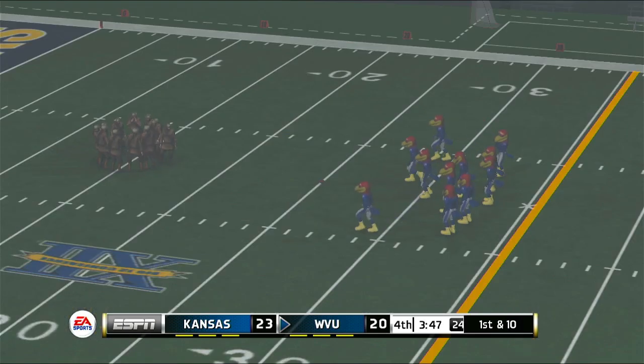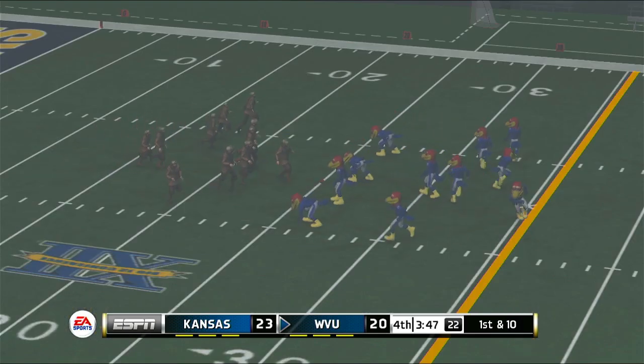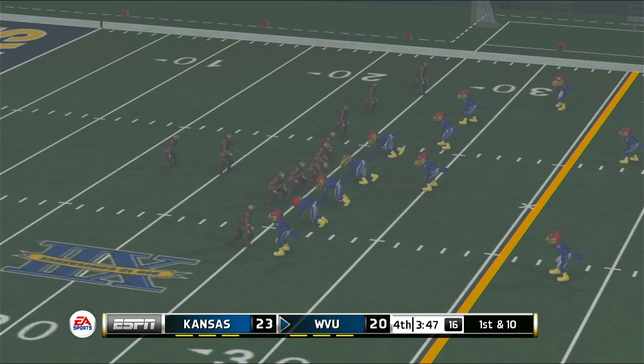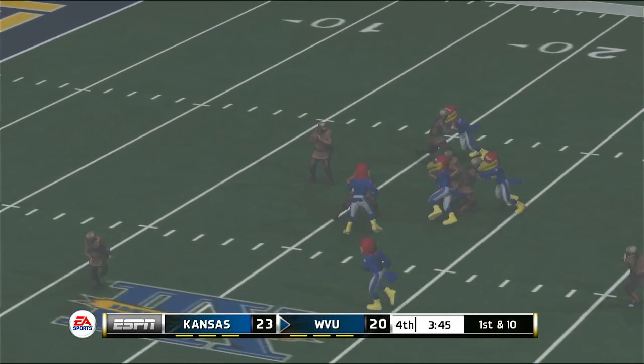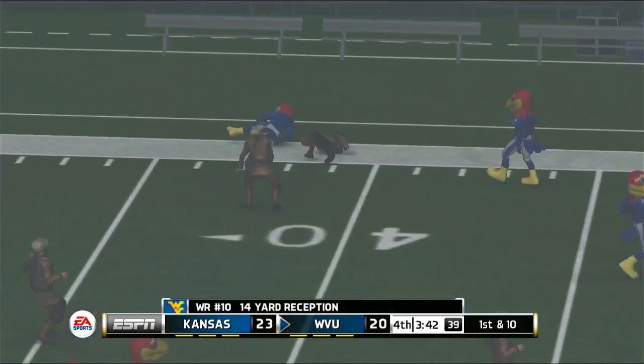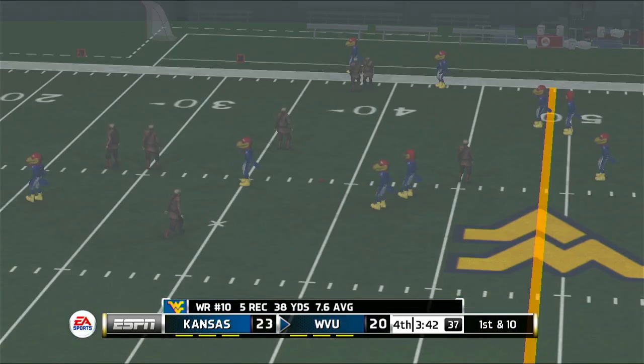So the offense will come back out onto the field, hoping for a little better result than that last pick six. This quarterback needs to be a little bit more careful because this defense is excellent on capitalizing off of mistakes. Throws it in a hurry, and he's tackled at about the 39-yard line.